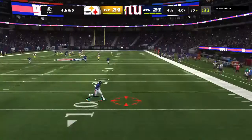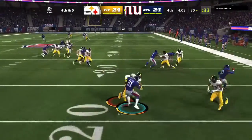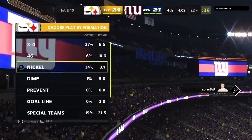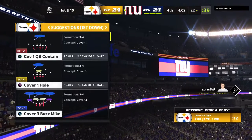46 on his first kick. This one in that neighborhood as well. Here comes Peppers. We'll call that a punt of 54 yards. Well struck. And it'll be Giant football, 1st and 10.